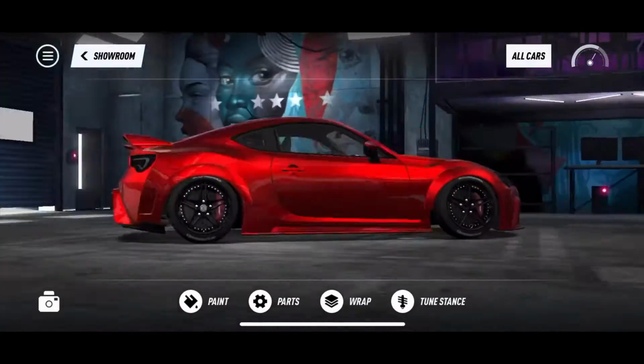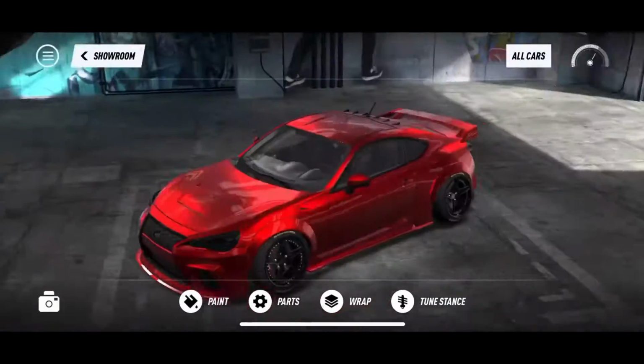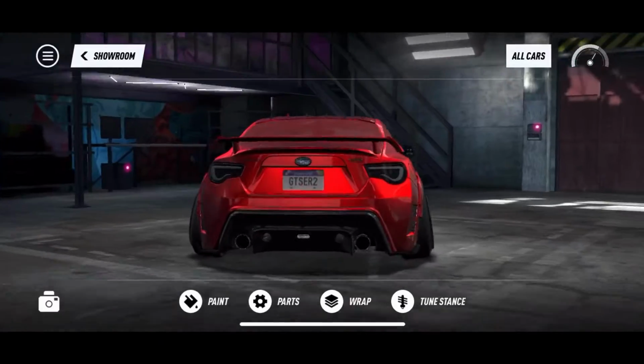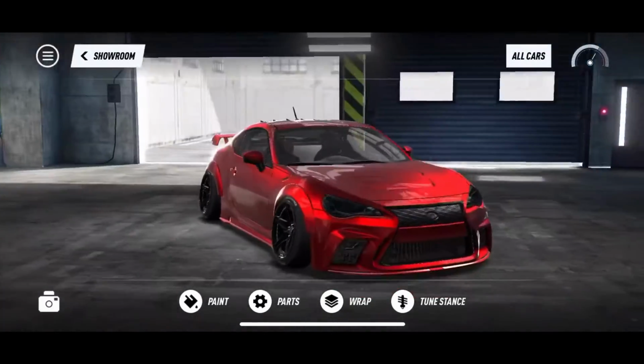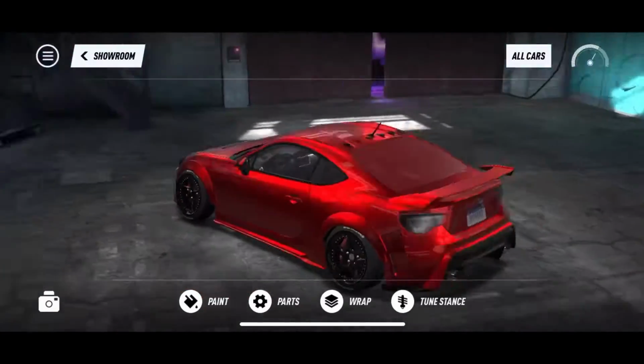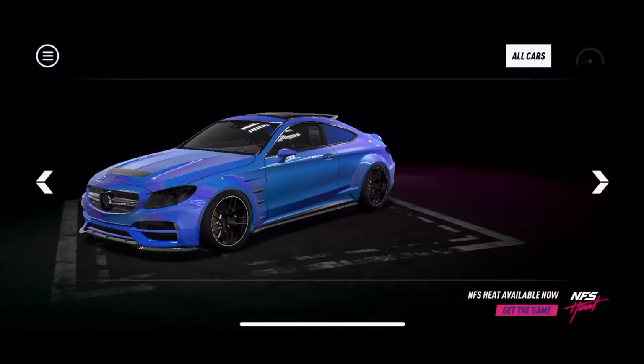Camber all the way for show purpose only, stance nation of course. You've got that rear wing. And what else? Yeah, that's about it. New front bumper, new rear bumper, new hoods.